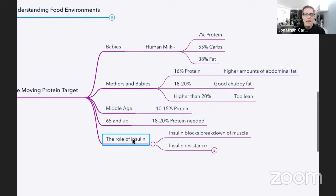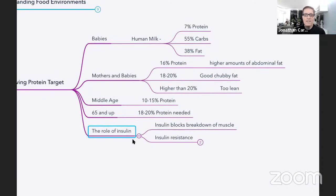Finally, we're going to talk a little bit about really what's happening in this spiral of obesity. And we've spoken a lot about insulin in the past. And insulin, of course, is released when you're eating, say, a high sugar, starchy diet or food. And it allows basically the cells to be open so that they can absorb the sugar into the cell. But insulin also blocks the breakdown of muscle. Now, why would it do that? It's intuitive if you think about it.